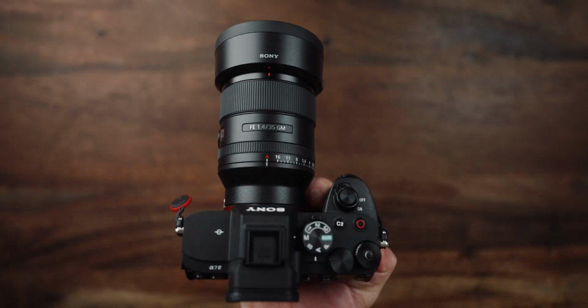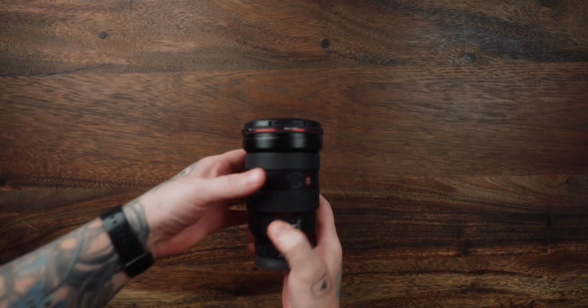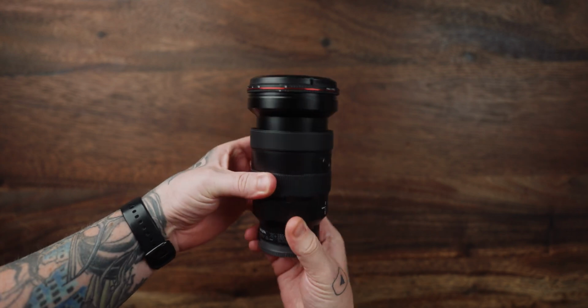On the a7 IV, I have one of my favorite lenses that's been going in my camera bag and that I've been using every single day, the Sony 35mm f1.4. This thing is amazing. I mean, just look at it right here. The second lens that I use on a day-by-day basis is my Sony 16 to 35mm f2.8.